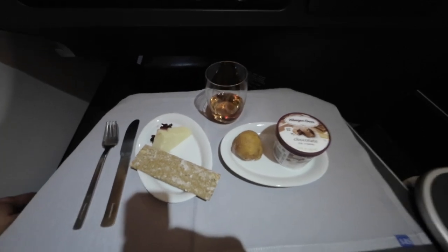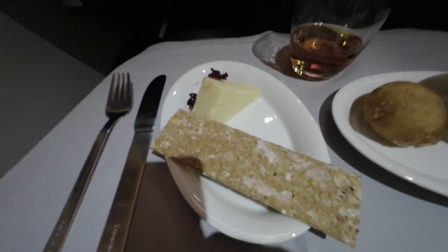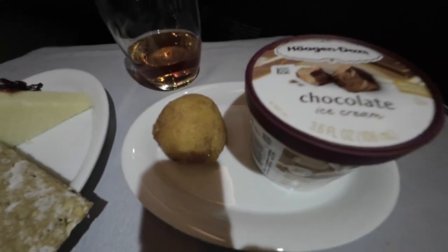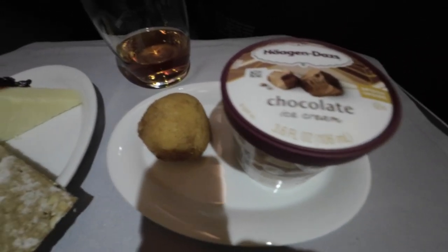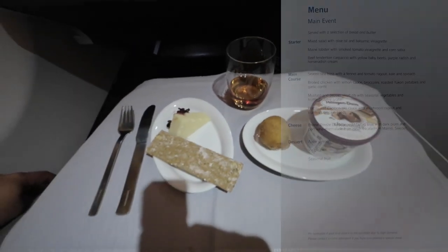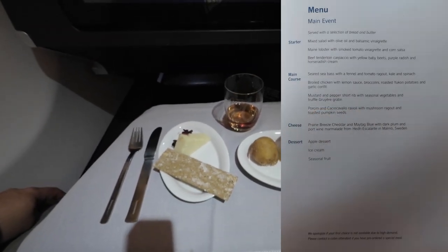Cheese and dessert, I chose an ice cream, were served at the same time. That was not the best choice of cheese I had in my life, but the chocolate was nice. And of course, a glass of dessert wine. This is the whole menu with all the choices.